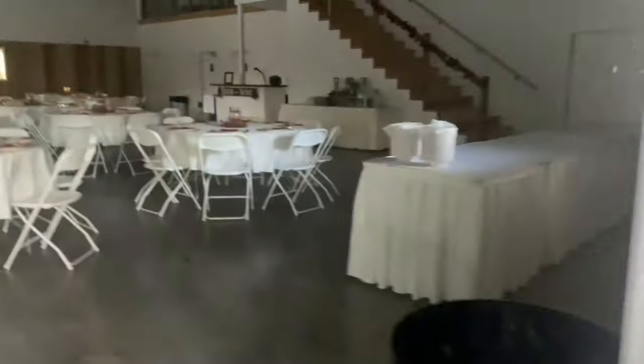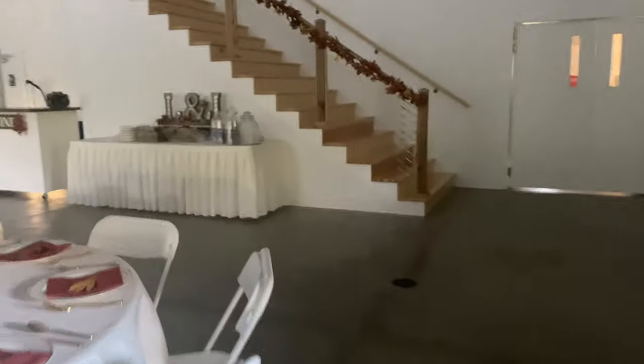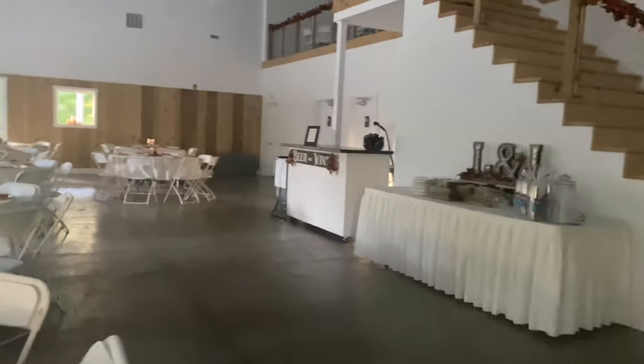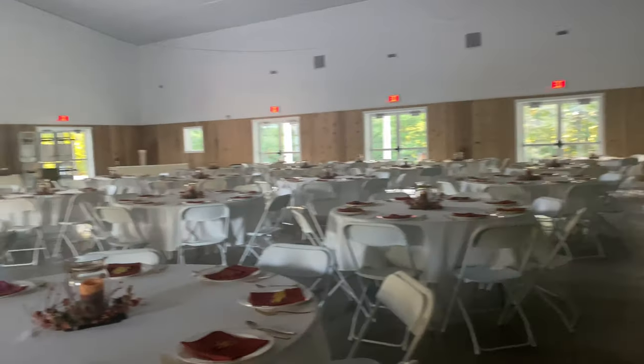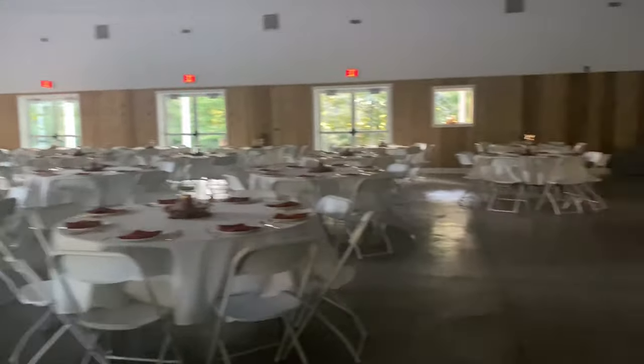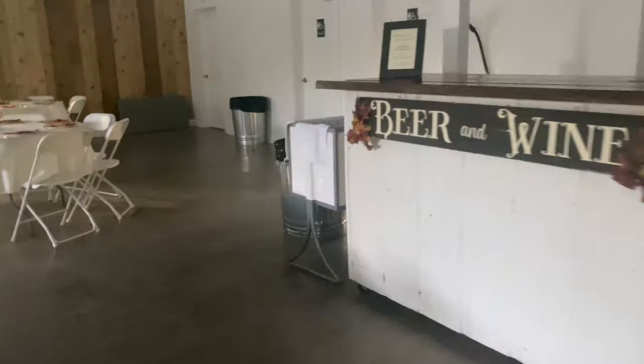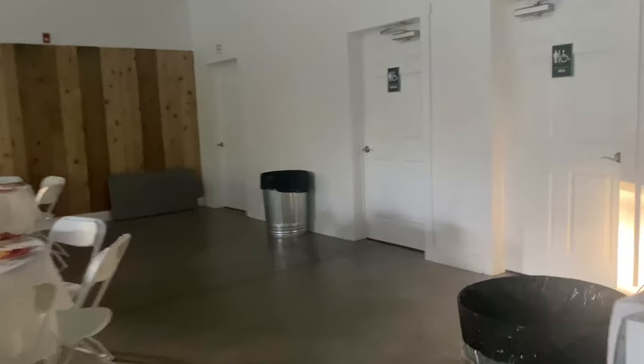I tried this door earlier. Mess with any other light switches, but this is what the venue looks like here. Look, everything's like super fall themed. I love it. Also, I'm still filming on my phone because my other camera does not have any stabilization.